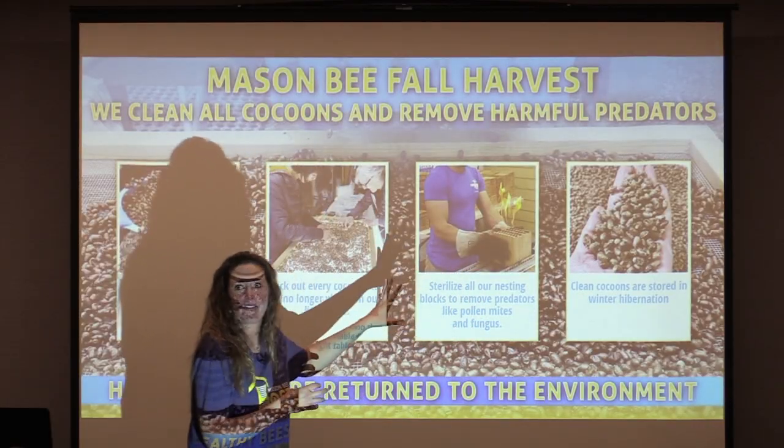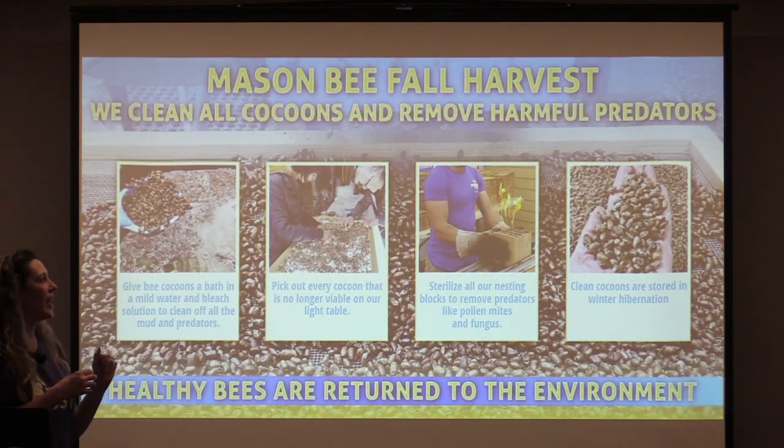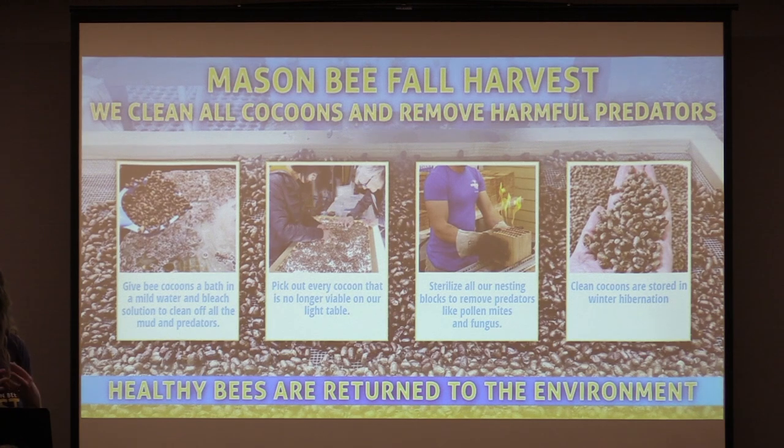There are no bees in this block. I don't want to freak people out. That block has been emptied, and then we sterilize it again with the flame. So if you have your own wooden blocks, sterilize it with a lighter and just hold it over. Okay, so I wanted to share, and then we store them in hibernation.